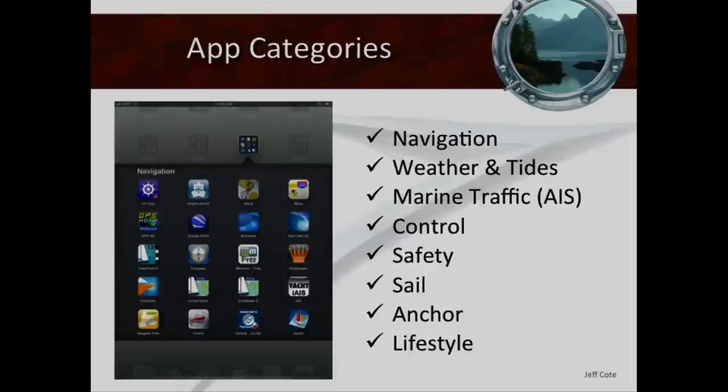So basically, this is an overview of how we're going to go through the presentation. These are the different categories, because there are so many apps about everything. We're going to be talking about navigation, a little bit of weather and tides. I'll talk about marine traffic, which can come through AIS, and I'll explain what that is. We'll talk about control, safety, a little bit about sailing. I know that it's not the majority of us, but there's probably some of you in there who look at sailing, and then anchoring, and also different types of lifestyle apps, things that you can do. So that's generally the direction of the apps.